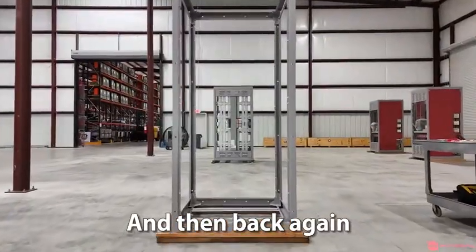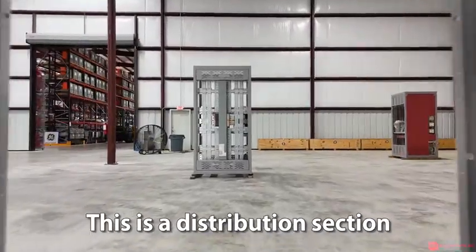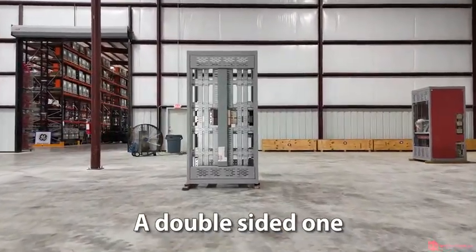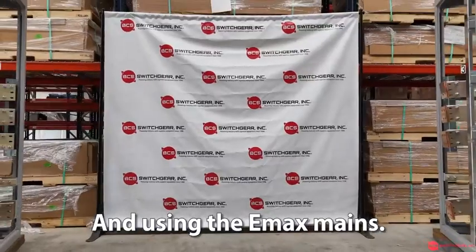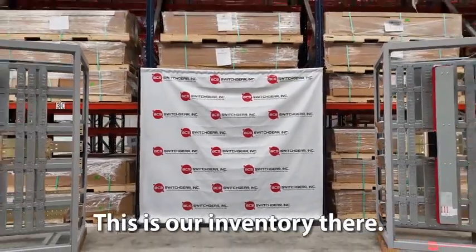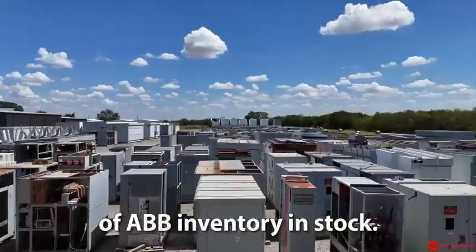And then back again to our UL 891 switchboards. This is a distribution section here in front of us, a double-sided one with new ABB T-Series breakers and using the Emax mains. This is our inventory there. We have over $4 million worth of ABB inventory in stock.